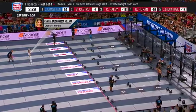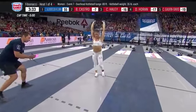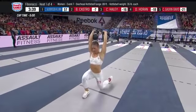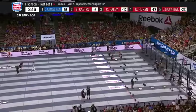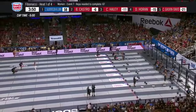And this is a huge lead for her over Castro, Haley, and the rest of the field. Her positioning looks really strong. She's got her elbows as locked as she can get them given the fatigue level, and she's stacking the wrist, elbow, shoulder, and hip as best she can. That allows her to keep moving across the floor and limit fatigue in the shoulders.